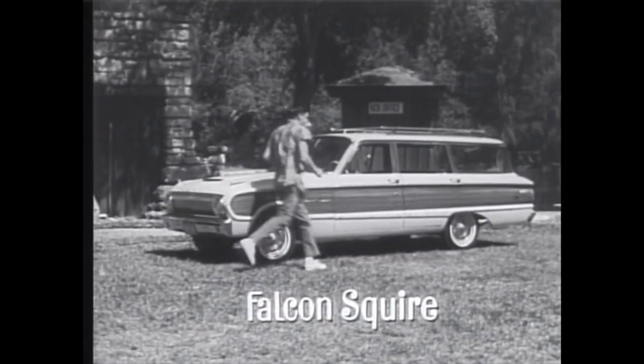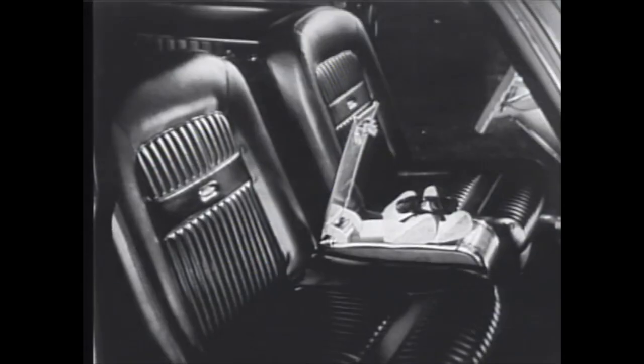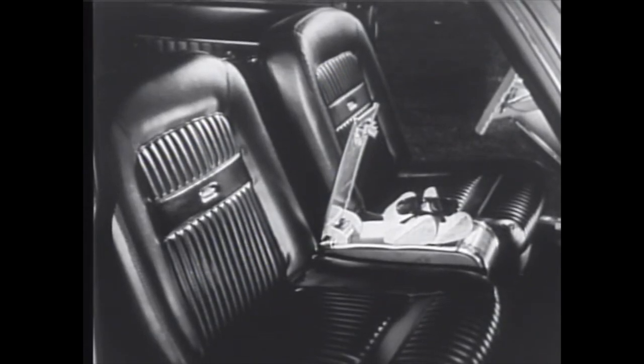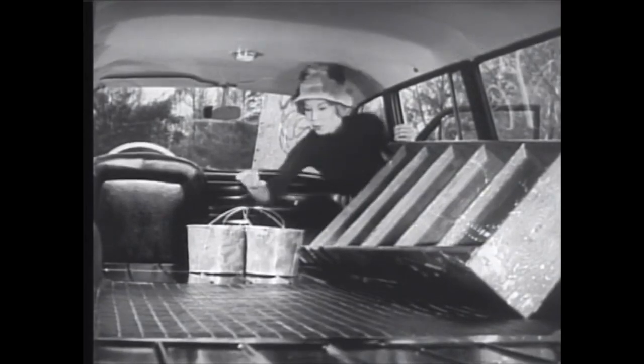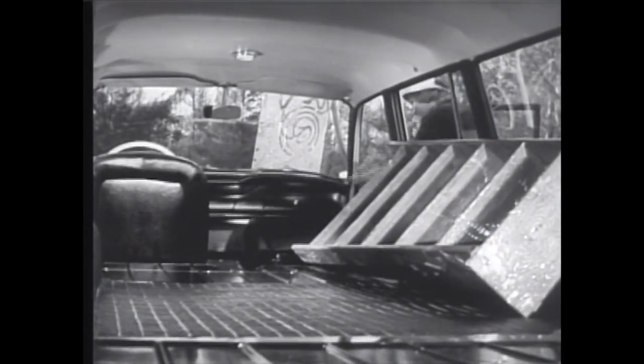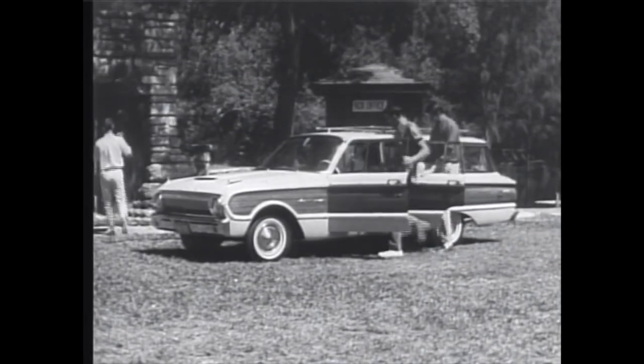new Falcon Squire. Its elegant wood-like steel paneling tells you immediately the Falcon Squire rates star billing. Your front row seat can be bucket style with a personal console. In the balcony, plenty of room. A Falcon has load space over 7 feet long. And once you cue in that gas-hoarding Falcon engine, you know you've got a winner. A four-star feature with price of admission well below many standard compacts.